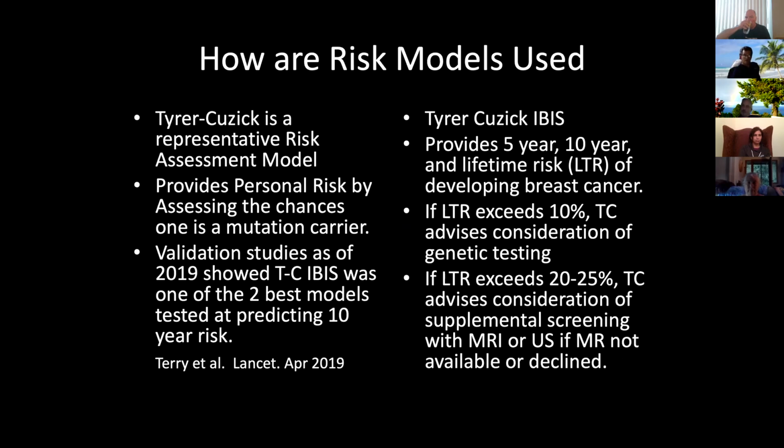How are these risk models to be used? Well, Tyrer-Cuzick is a representative risk assessment model. It provides personal risk by assessing the chances that one is a mutation carrier or more likely to have a genetic predisposition of getting breast cancer. Validation studies as of 2019 showed this model was one of the 2 best models tested at predicting a 10-year risk of breast cancer. This model also provides 5-year, 10-year, and lifetime risk for breast cancer. The model then goes on to make specific recommendations.